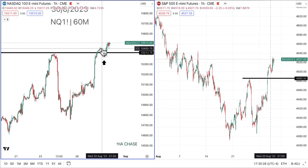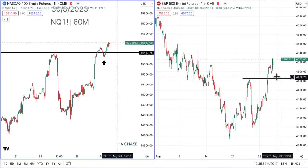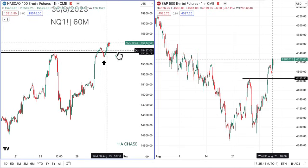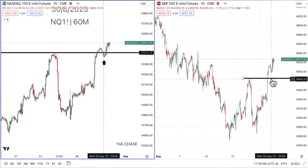Now, I want to point out this distinction for a moment. The Nasdaq tried to get through, pulls back, tests that level, and then goes. The S&P never did. That's a really important distinction. So this leads me to believe that the Nasdaq has more support at this level than the S&P does. Some people would argue, well, we're so strong in the S&P, we couldn't even get to it.